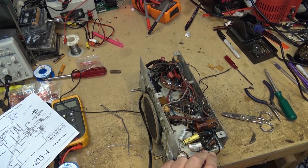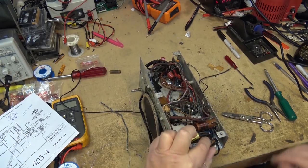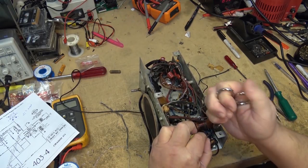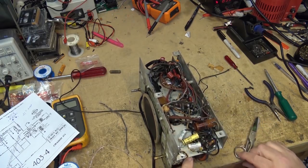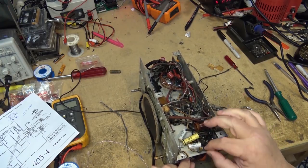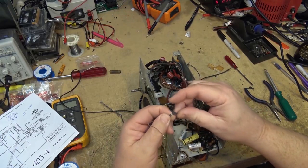Okay, that wire is done. I also have to change this other blue wire here that's going to this coil, as it's also shot and the insulation's cracked. So we'll just take that one off there. That one goes up to the tuning capacitor right up here. As you can see, the insulation's all cracked on this one as well.